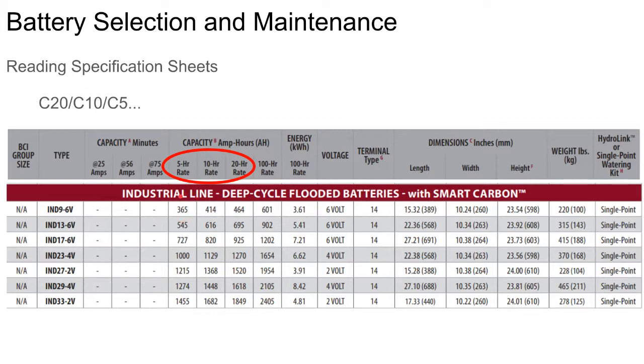Now, same thing with charging. If we charge it quickly versus charging it slowly, charging it quickly is going to have some inefficiency and be closer to this 5-hour rate than the 20-hour rate as well. Does that really matter?